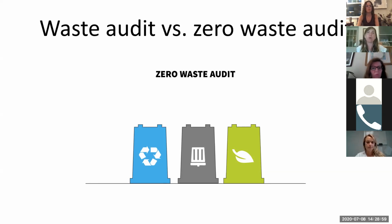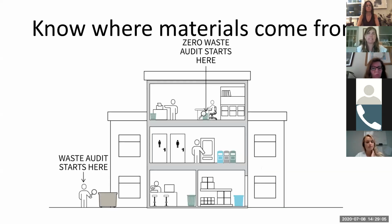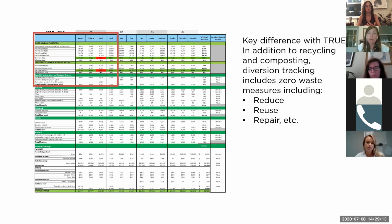The idea of looking where something should be versus looking at whether or not it should be there at all. And again, that idea that the waste audit is going to start at the end of the process and the zero waste audit is going to start at the beginning. The other thing I wanted to show you, I know this is tiny, and I'm happy to send this out after the fact so everyone can look at it and zoom in to see this a little bit more.